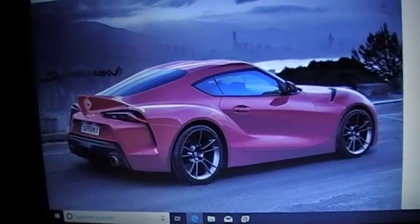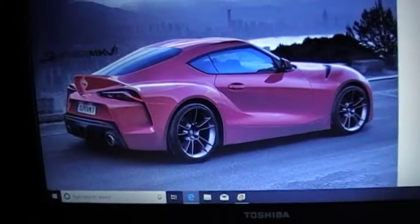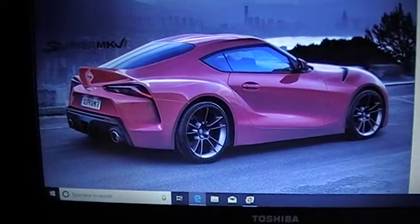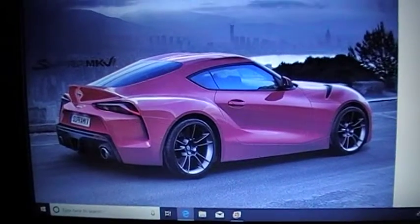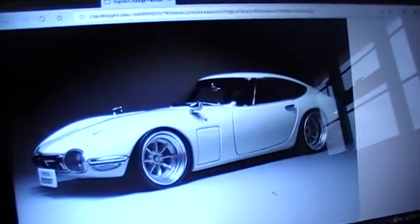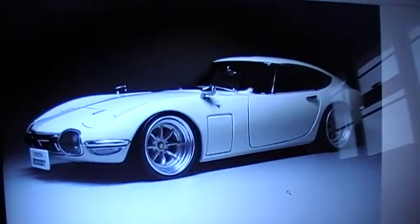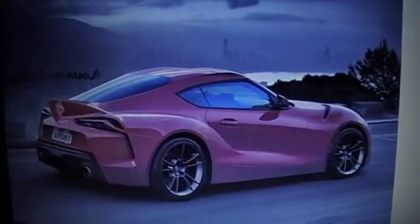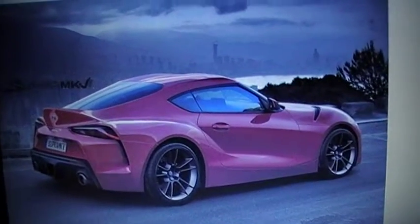It is an amazingly, strikingly beautiful car. The Toyota does have a connection with the Bond films of the past. In 1965 it could easily pay homage to this car, which was the 2000 GT, which appeared in Sean Connery's You Only Live Twice. So it would link in well to bring the Toyota back again.